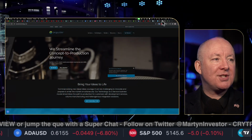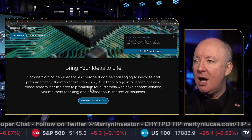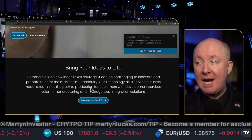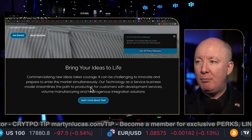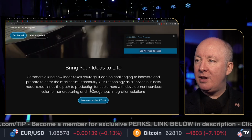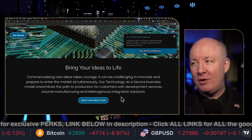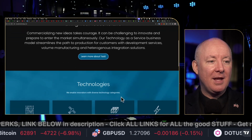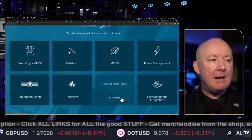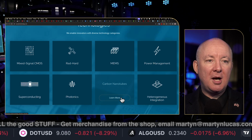So we streamline the concept to production journey, bringing ideas to life. This is their website. Let me zoom in so you can see that more clearly. Commercializing new ideas takes courage. It can be challenging to innovate and prepare to enter the market simultaneously. Our technology as a service business model streamlines the path to production for customers with development services, volume manufacturing, and heterogeneous integration solutions. I'm glad this is not pharmaceuticals because I get all kinds of fancy words. Shouldn't be too bad today. Technologies: we enable innovators with diverse technology categories: MEMS, rad-hard, mixed signal CMOS, superconducting, photonics, power management, and more.